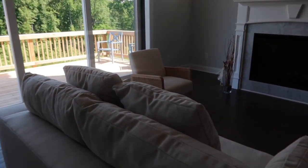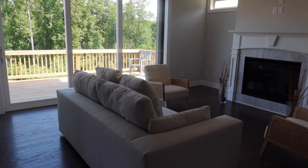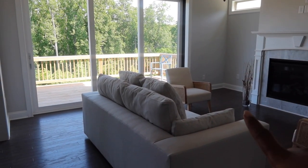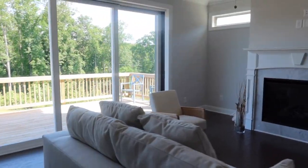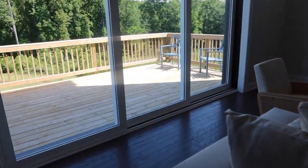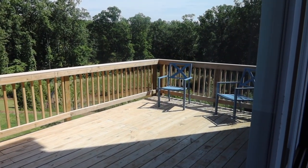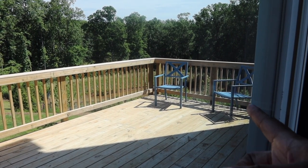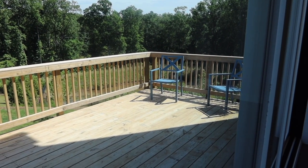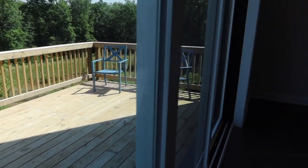So, y'all, another thing. When you look at it from this view, it's going to get darker, obviously, because I'm facing the window. Now that we have this in here, we can kind of figure out what color we want to go out there on the deck. Right now we just have the blue chairs from the old house, which clearly clash. So now we can start looking at patio furniture that we want to go out here, so we can start entertaining until we get our backyard done. So that's also on the list.